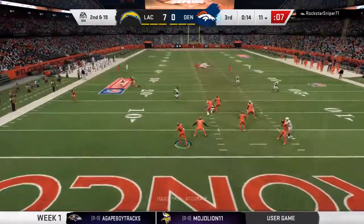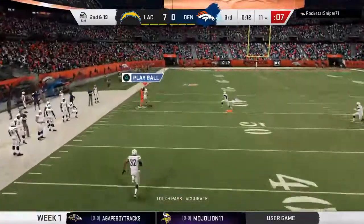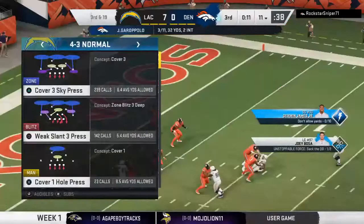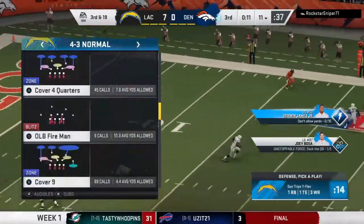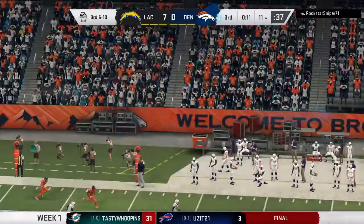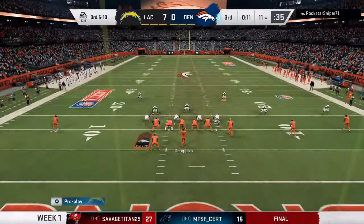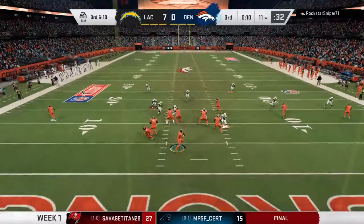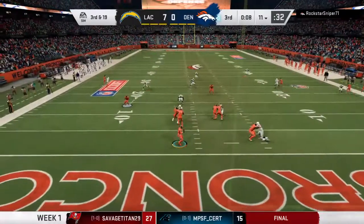Garoppolo. He lets it fly for Lockett. And that will be incomplete. Tried to dial up the long way out there, but it'll be third down. These guys have punted 4 times already, and they're staring at a 5th, barring a conversion here on third down. To throw, it's Garoppolo.